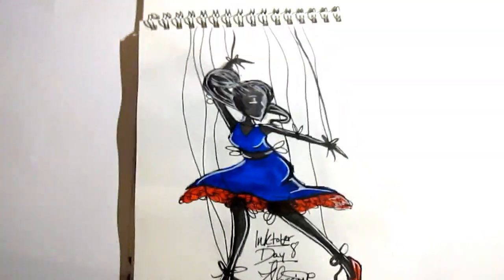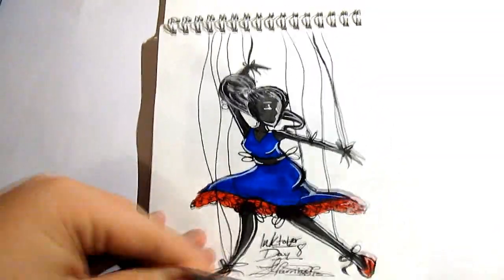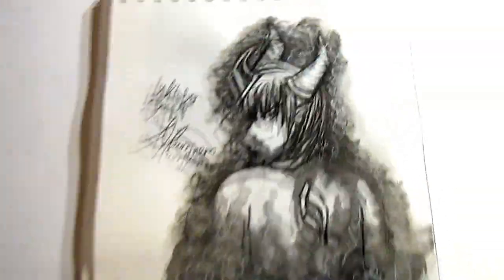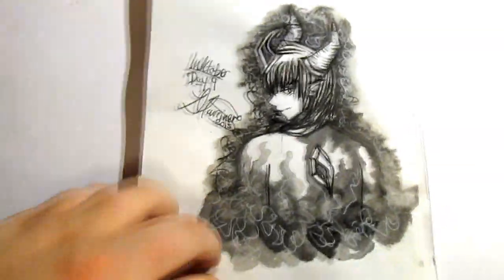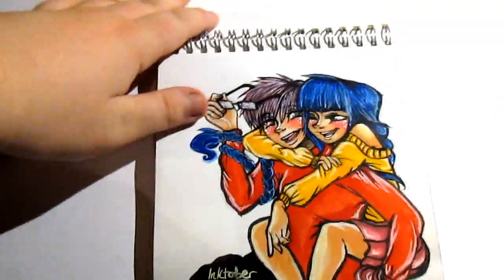So this is day 8. This is literally something I put together in 20 minutes. Jalal, like evil Jalal. Look at that face. It's so menacing. And it just gives a really smoky effect.